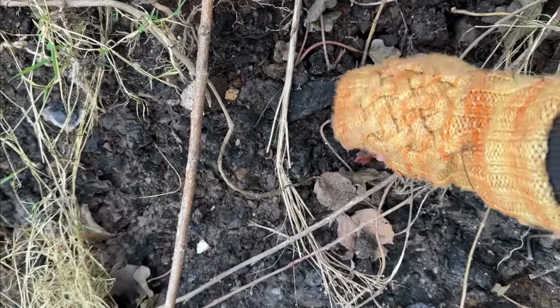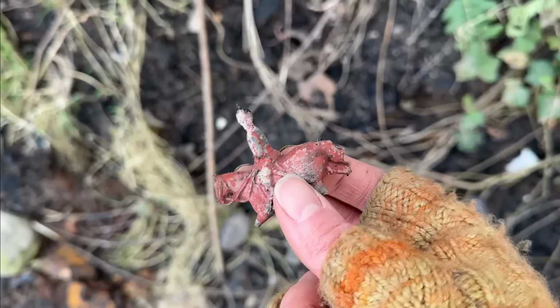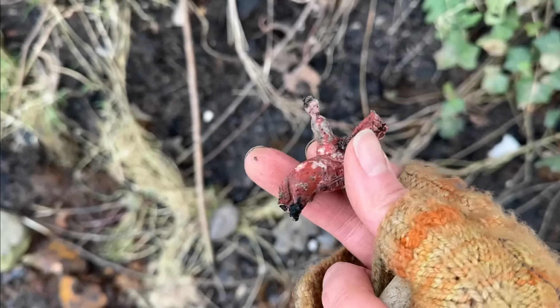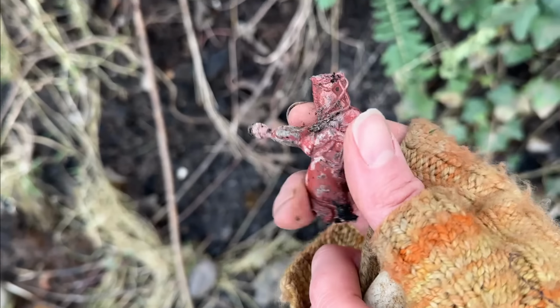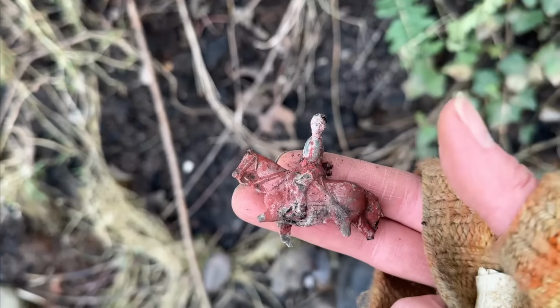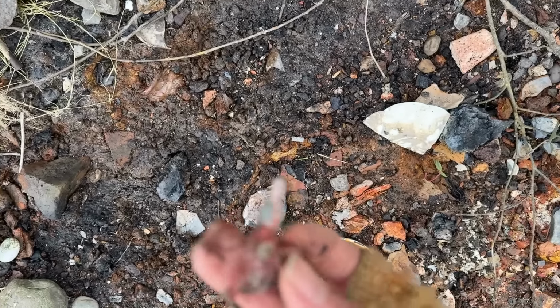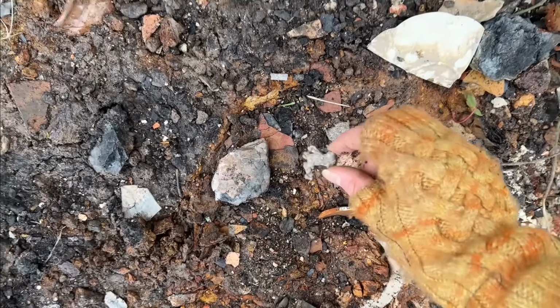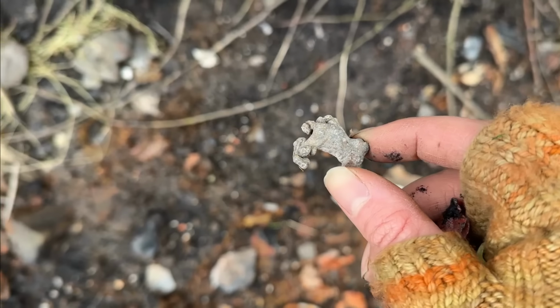There. It's a wee man on a horse. It's a little soldier. And he's got his head. But unfortunately, the little horse has got no legs. Poor little fella. Oh no, I think that might have been one as well, but it's just melted into a weird blob.